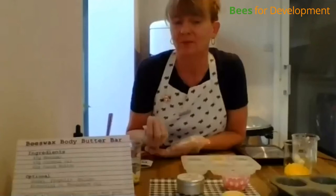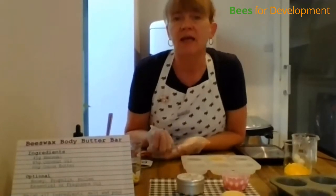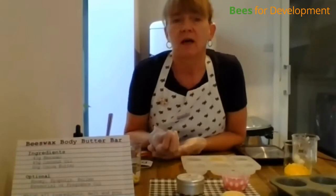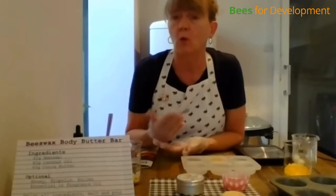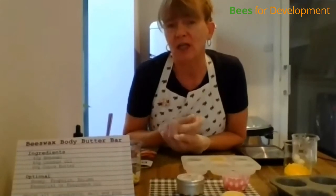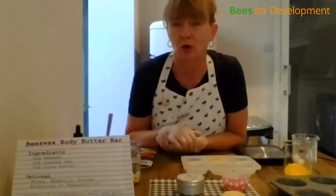Some of the things that product with honey called cerate, and there's an article in Bees for Development about this, and this is simply beeswax, honey, and olive oil, and it's a kind of an old-fashioned ointment that you can use. And when my daughter Maggie was very young, we were visiting a farm, and Maggie got into some nettle, and she had blisters on her arm.